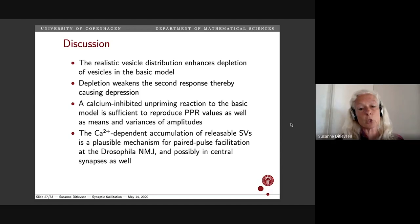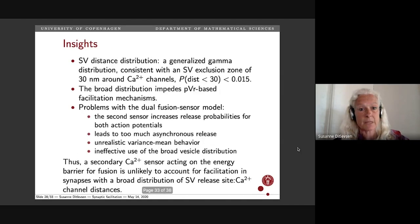So our main conclusion is that this calcium dependent accumulation of the releasable synaptic vesicles is a plausible mechanism for this paired pulse facilitation at the synapse that we looked at, but it's possibly also a good explanation for central synapses. So the insight that we have gotten is that the synaptic vesicle distance distribution is a generalized gamma distribution. I think it is quite nicely described by that. And it is consistent with what has been found, that there's an exclusion zone of around 30 nanometers around calcium channels. And this distribution actually gives that the probability will be less than 1.5%.